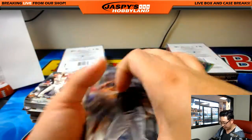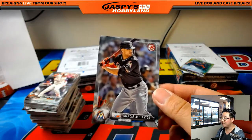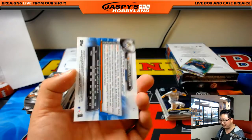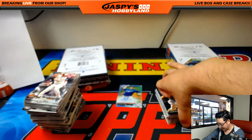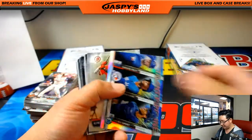And Steven Strasburg. Did you know that Giancarlo Stanton has never played more than like 140 games? Like maybe once. I think his rookie year he played like 150. And then there was another season where he played maybe like 140-something. But that guy could put together like a 160-game season or something like that.